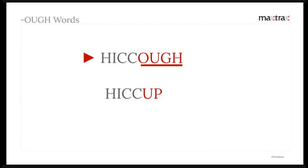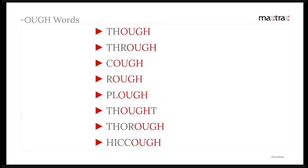All right. With that, let's just do a review of O-U-G-H in 8 different words. Though, through, cough, rough, plow, thought, thorough, and hiccup. But then again, English is a funny language, right? Let's see why Amitabh Bachchan said that funny language dialogue in the movie. Let's watch that.